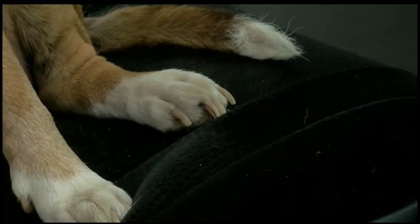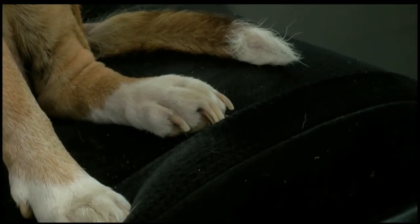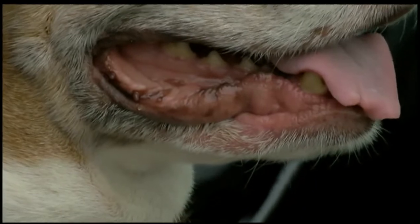So if you see a pet left in an unattended car, you should call police immediately to get them to that location right away. It is legal, by the way, in Florida to break into a hot car to save a pet.